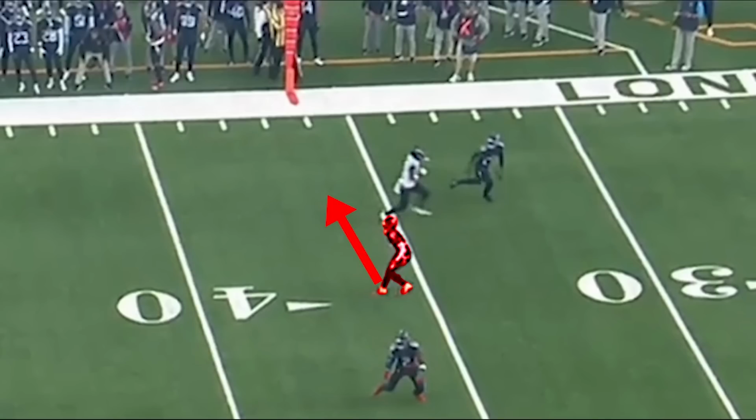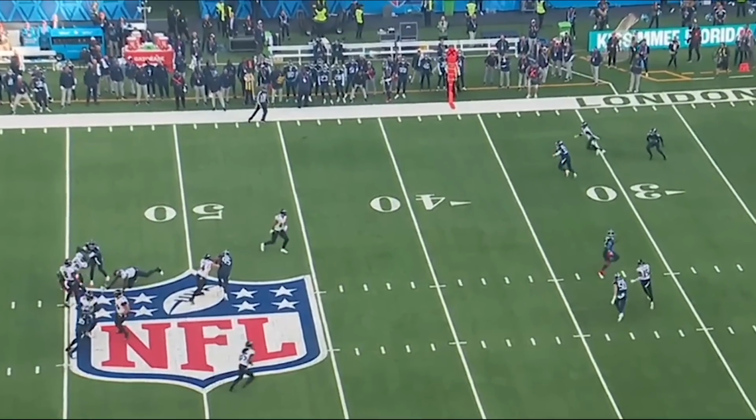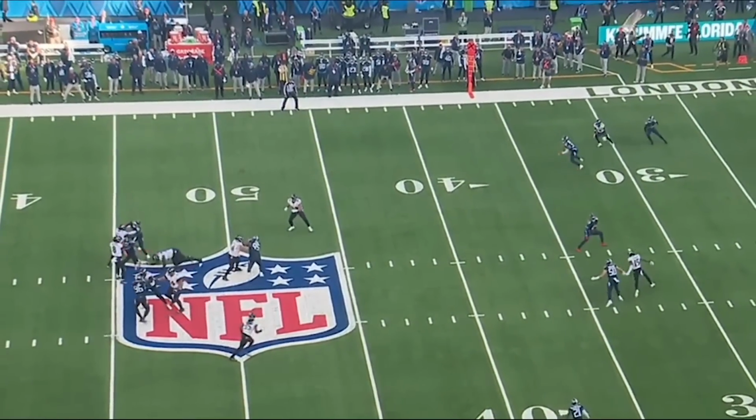This defender is in the perfect position to pick off any throw towards Zay Flowers' route. Jackson has to beat him with ball placement and velocity, and he has to do it with a Titans defensive lineman arriving in his face as the ball leaves his hand. Of course, Jackson obliges. You can't throw this ball any better than he did, and Flowers has the athleticism to redirect at the top of his route to track it down.